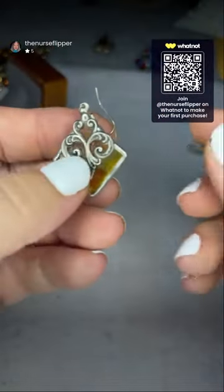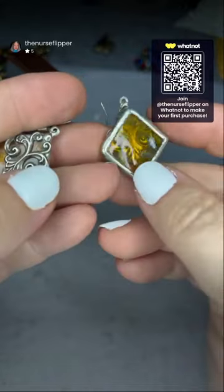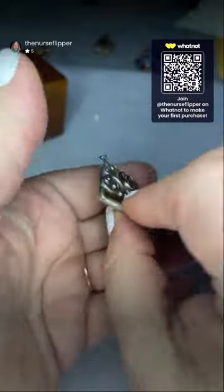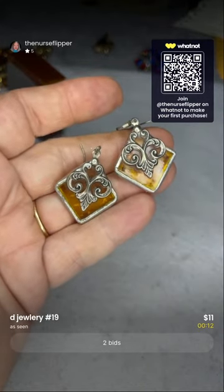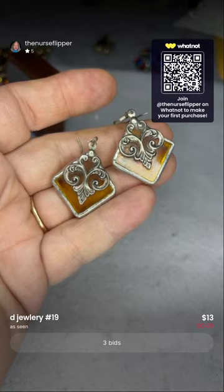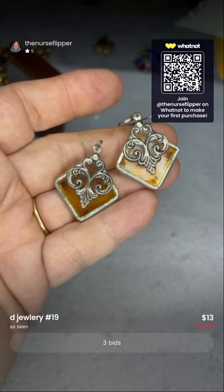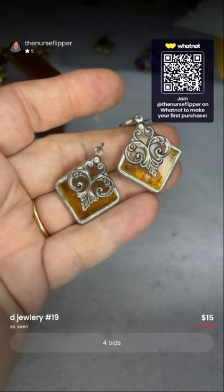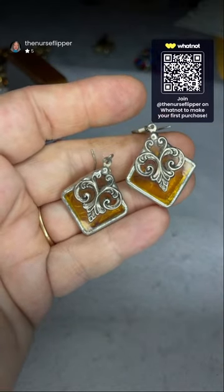These are like stained glass and sterling. Bye, Mac. Feel better. They are so pretty, Miss Barbara. These are in the $10 tray. Okay. These are pure sterling stained glass fleur-de-lis. We'll start them at 10 for 15 seconds. Miss Barbara is winning. Now, Ranch Girl. You got it, Ranch Girl. Thank you. Thank you.